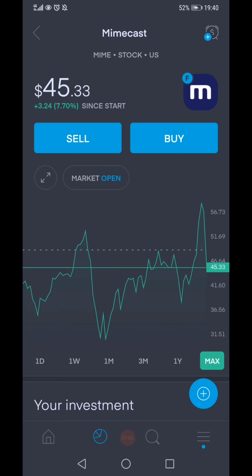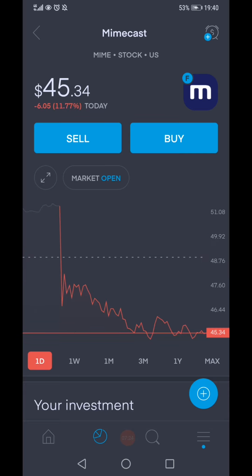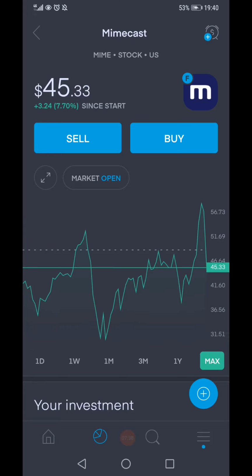I would expect the stock price to be around probably $62. If you check on Simply Wall Street, the fair price is about 51, 52, so it's below the fair price right now. The stock dropped a lot today because they reported that someone had hacked into their systems, and it's not the first cybersecurity company that's reported that. So it's dropped. But overall it's got a really good chart, a nice support level, and a really nice rising trend.